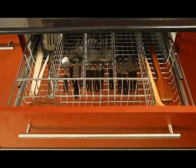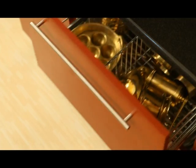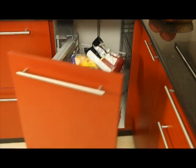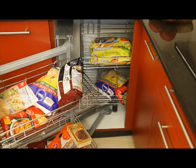Inside the drawers, steel racks of varying designs and size are provided to store different items. Innovative designs like the corner units are efficient means of maximizing the usage of space.